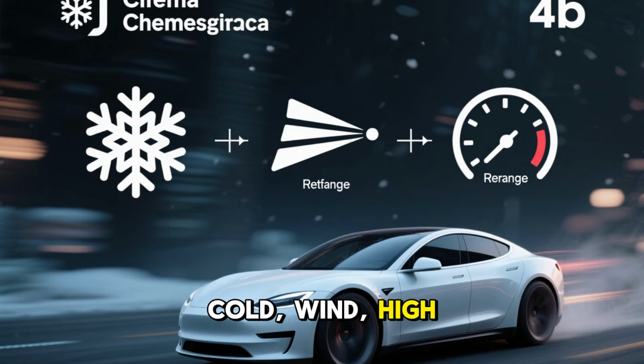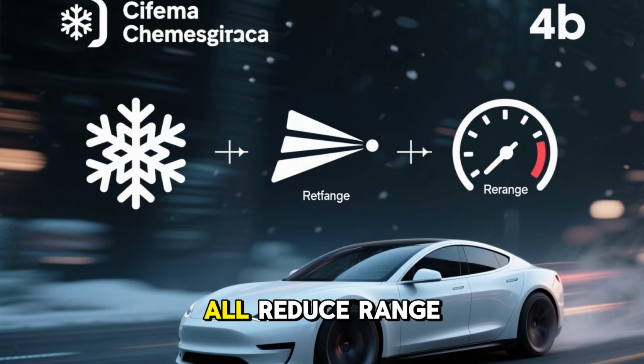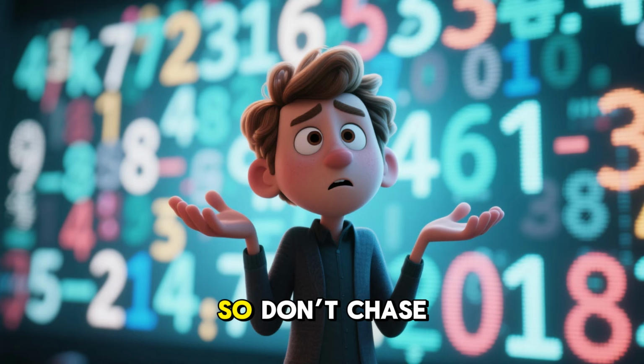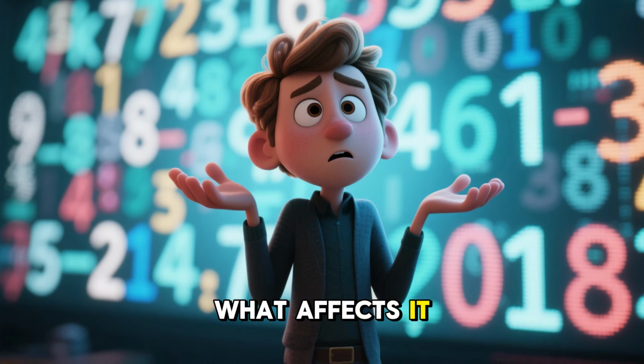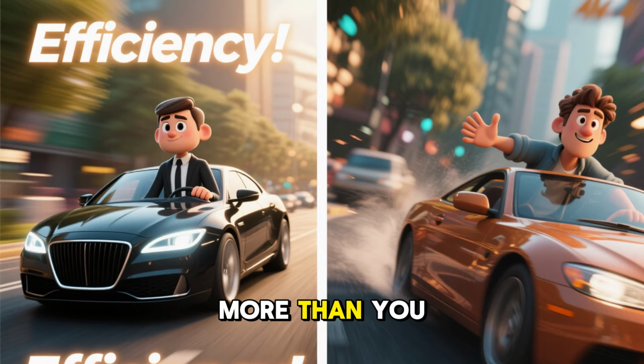Cold, wind, high speed, or heavy acceleration all reduce range. So don't chase the number on the screen. Understand what affects it. Your driving style matters more than you think.